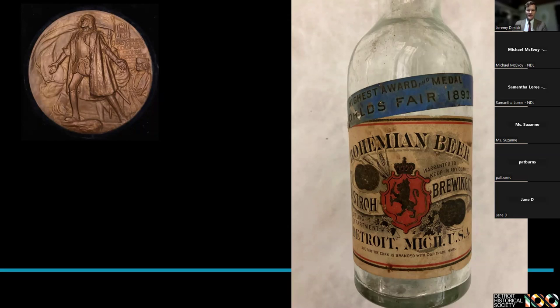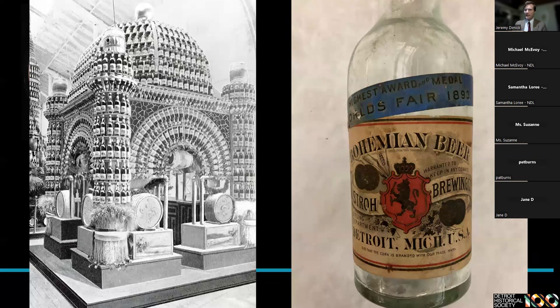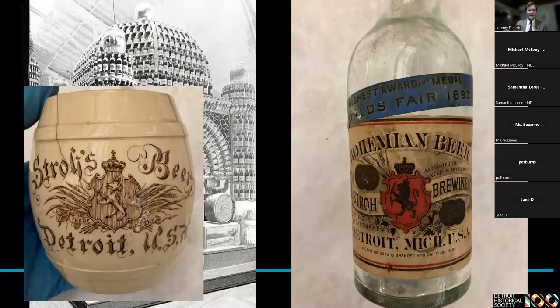And we even have an image in the collection of what their exhibit looked like. You can see here it's made completely out of Stroh kegs at the bottom and Stroh bottles of beer. Actually, if you visited this exhibit at the 1893 World's Fair, they would give you a souvenir mug that you could take home with you. And there were literally hundreds of thousands of these things around. So they were treated like the ephemera they were meant to be. They were thrown out. If they were broken, they weren't put back together. And so these things have become somewhat of a collector's item, even though there were hundreds of thousands of them being given out for free in the 1890s. It's a really cool piece to have, and we were all very excited to see it when we came across it.